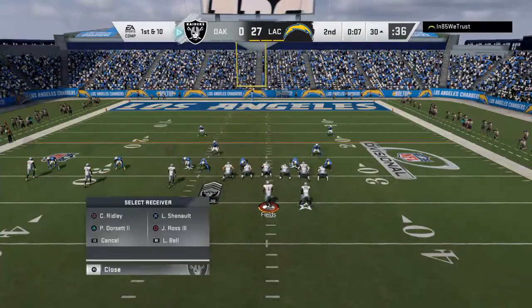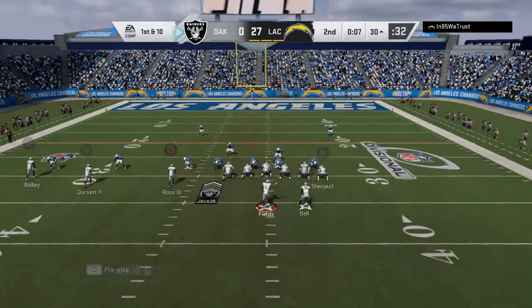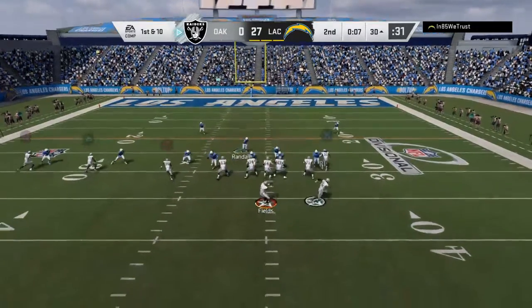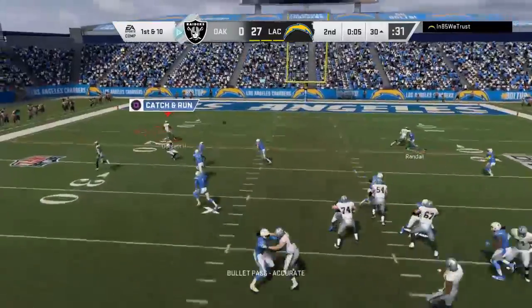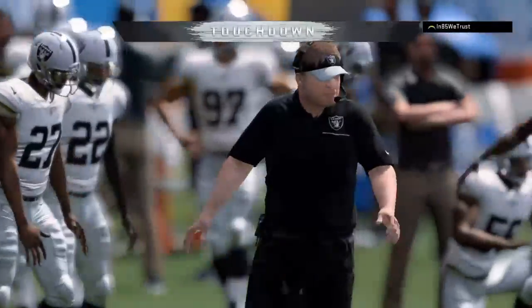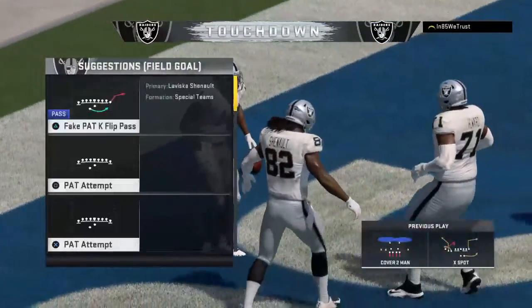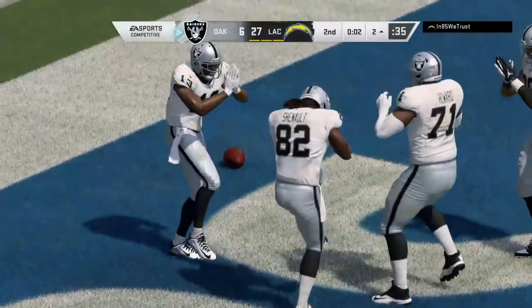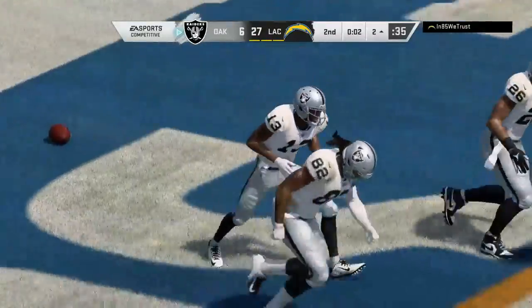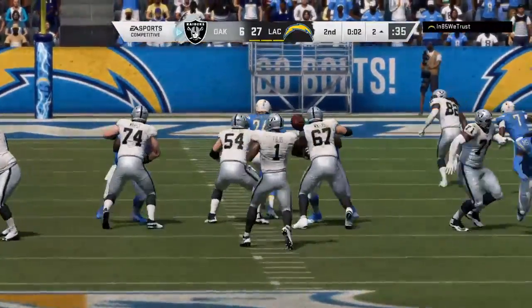Tight ends right. Hey, 4 down. 4 down. Get it low. From the gun, Fields. He finds Dorsett. It's complete. And all the way in. Touchdown, Oakland. Philip Dorsett in the final seconds of the first half, as they are now on the board here in the first half.